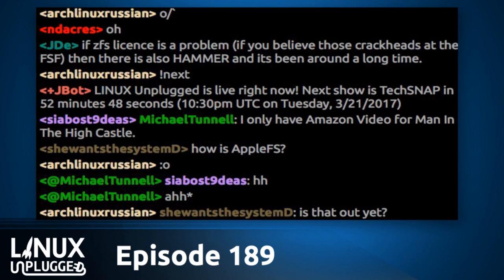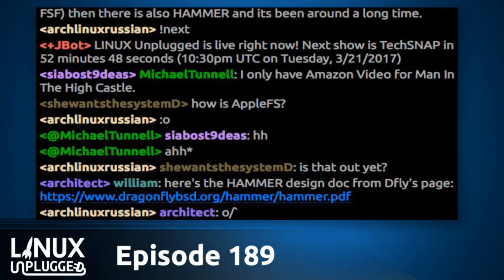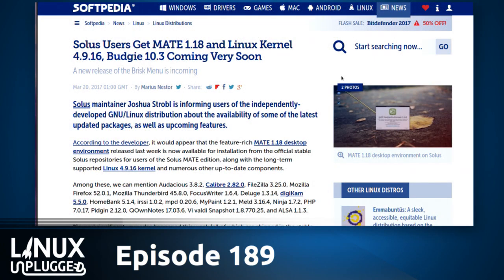It's about 9 o'clock, well, 20 to 10 now. I'm grokking from what's happened that you probably don't sleep much anyways, because it looks like a lot's been going on with Solus. It got Mate 1.18, got a new Linux kernel coming in, got new budgie coming in. Tell me what's going on over there.